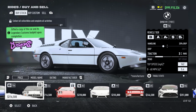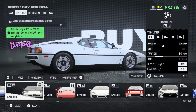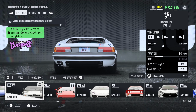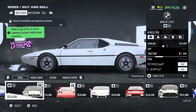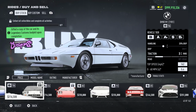Although, as you may notice by my balance in the top corner, I may have cheated the game slightly. As I said in the previous few videos on here, I don't really enjoy racing on Need for Speed. I just like building and customizing cars, so I thought, well, let's cut that bit out, basically.